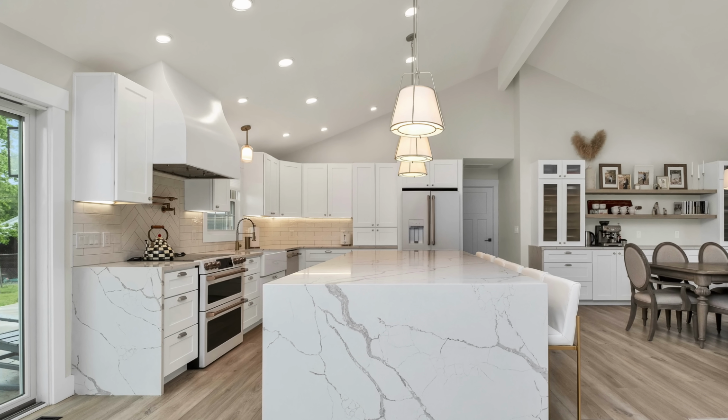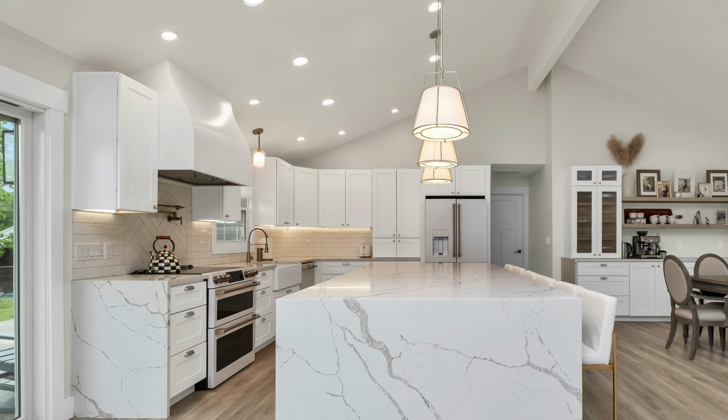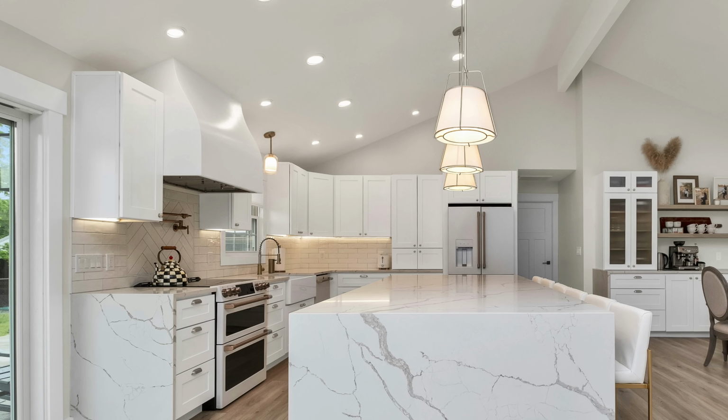Now, my favorite thing about these custom vent hoods is that they can often be incorporated into an existing home. And I love that, because if you can up the ante in your kitchen and make it look designer and beautiful, but it's a real kitchen, it's your real home, I think that is amazing.